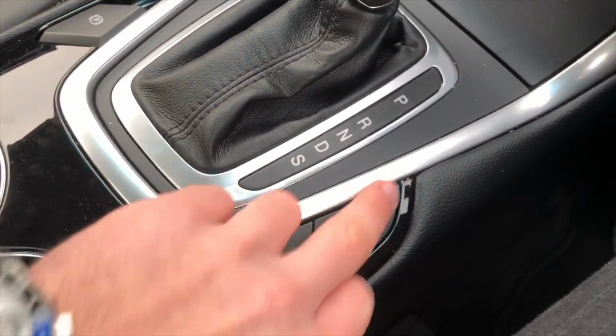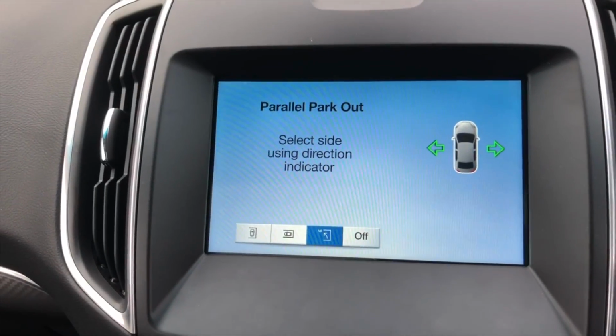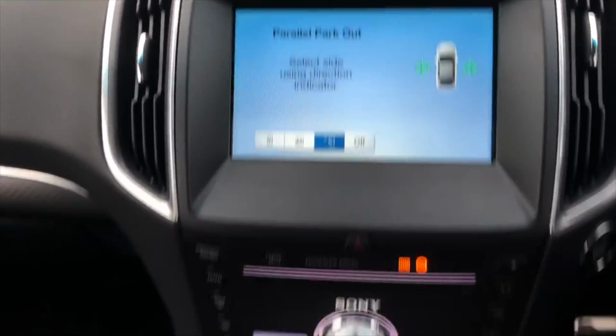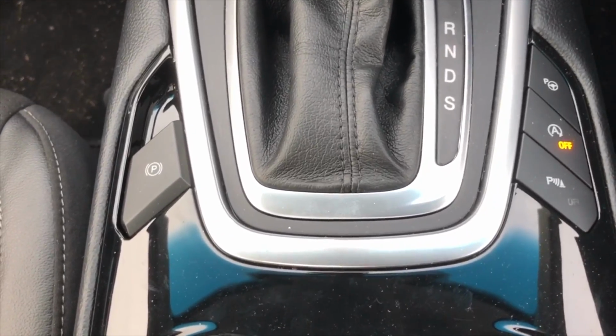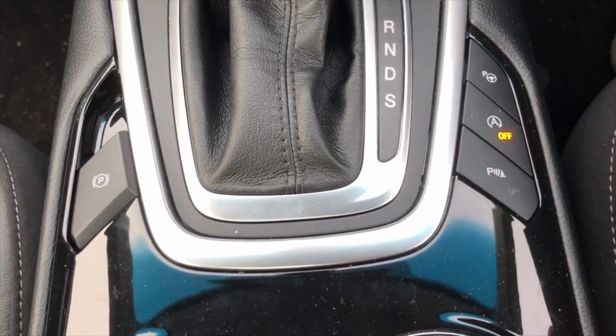You've also got park assist, so if I click on that, that then brings it up on the screen and allows me to use the indicator to select which side I would like to park on. And then from there it will help us pretty much park itself. You've also got your parking brake just here, and you've got some more parking sensors which allow you to see how far away, so you can turn them on or you can turn them off. At the moment they're on, I think they always come in handy.